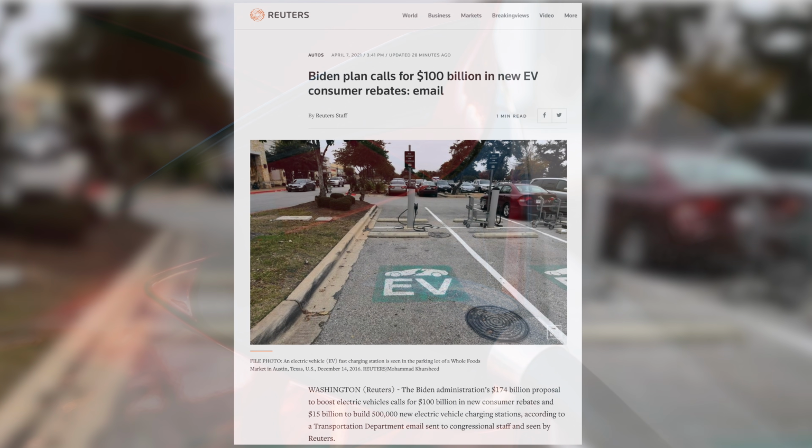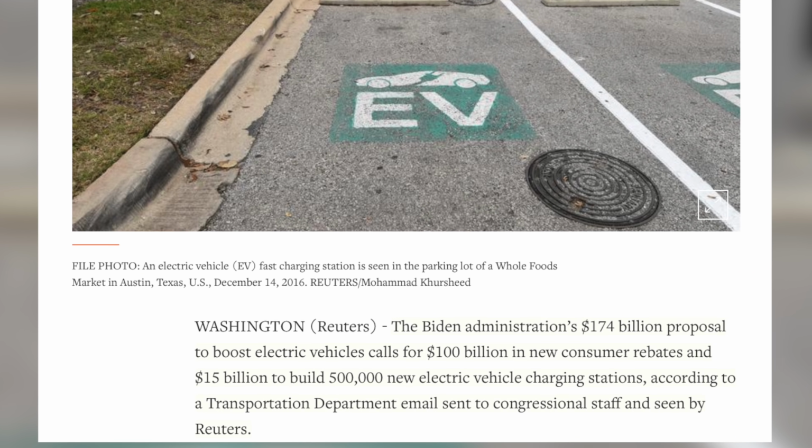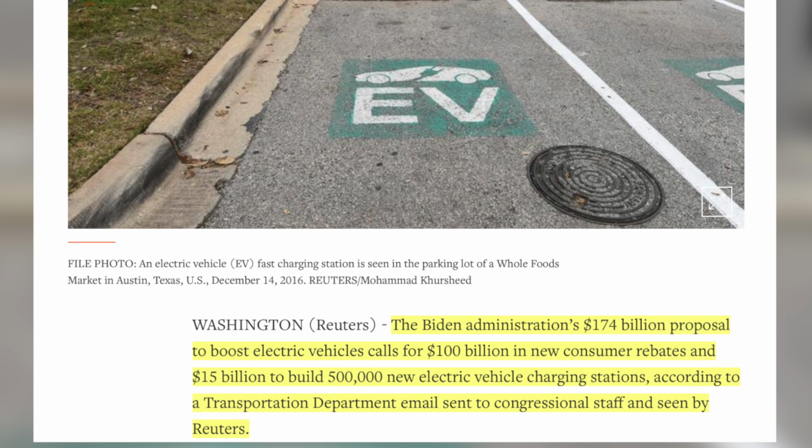All right, next up here, we've got a little bit more information on the potential US federal EV tax credit, which I may have to stop calling a tax credit because it may not end up in that form, but this comes from Reuters today. They say that, quote, "The Biden administration's $174 billion proposal to boost electric vehicles calls for $100 billion in new consumer rebates and $15 billion to build 500,000 new electric vehicle charging stations, according to a Transportation Department email sent to congressional staff and seen by Reuters." End quote.